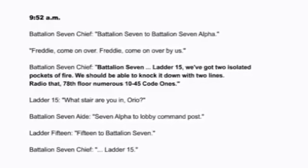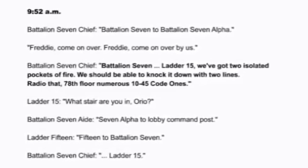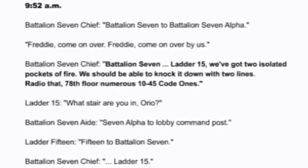1-5. We got 2 isolated pockets of fire. We should be able to knock it down with 2 lines. Radio that. 78th floor. Numerous 1045 call horns.